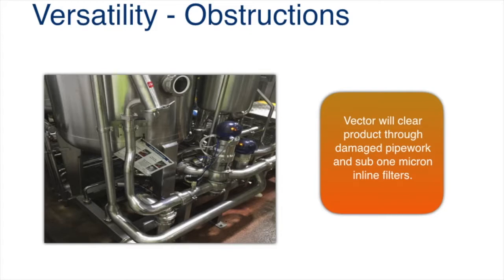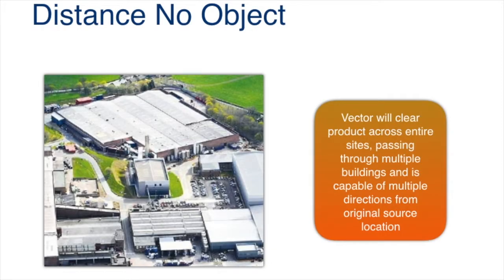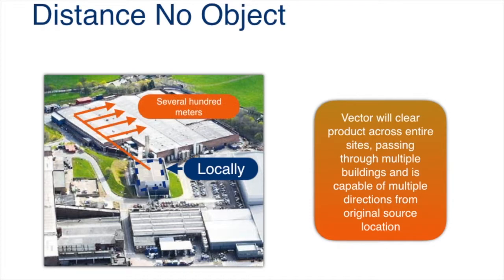Vector will clear product through damaged pipework and sub-1 micron filters. Vector will clear product across entire sites, passing through multiple buildings, and is capable of multi-directions from original source location. If a Vector system is situated locally, here, this can be completed several hundred meters and to different points, and can also be completed multi-directionally from a localized point.